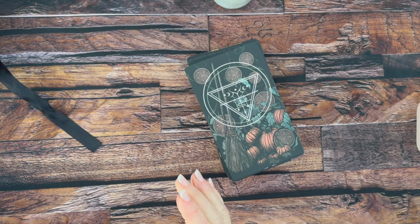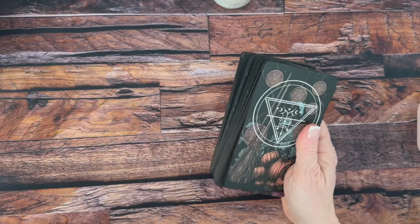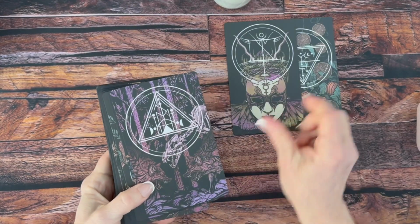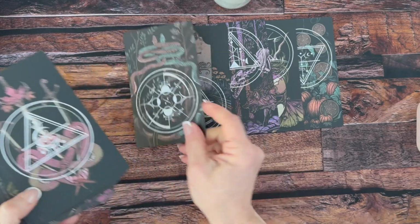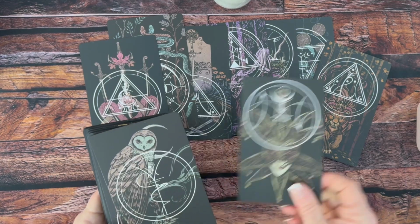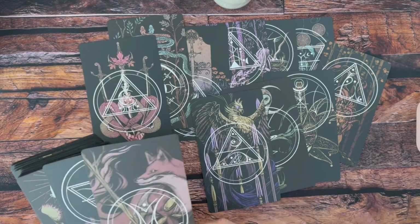I don't usually do daily draws, but with this deck I did just because it's so different. And I love this deck. I love the sigils on it. I love the art. It feels magical. I have the big guidebook. And I'm just excited to use this to do readings.